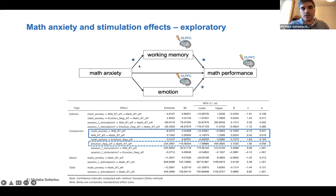So this association got significant. What does it mean? That means that math anxiety interrupts the stimulation effect, the positive effect of brain stimulation on working memory. But still, it doesn't have any interruption effect on changes in math performance and changes in regulation of emotion. And the association between emotion regulation and math performance, all those changes, slightly got significant. Let's say there was a tendency here, as you see.